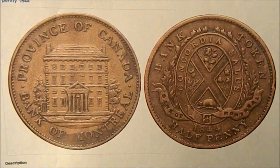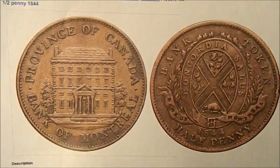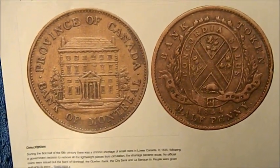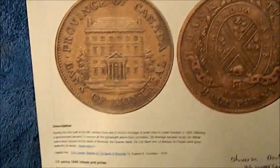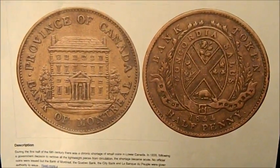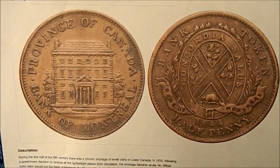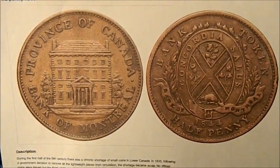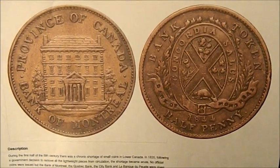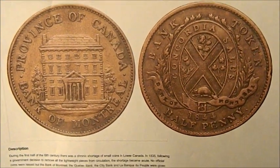Now here you see a good image of the obverse and the reverse of the coin, and the details are much clearer on here. I did have notation in the book, and I may be repeating myself a little bit, but hey, I'm old. If I'm repeating myself, I apologize. This is a copper coin, from the Province of Canada, the Bank of Montreal. And again, it is a halfpenny token dated 1844. And on the reverse, as I think I pointed out, is the Bank of Montreal official coat of arms.